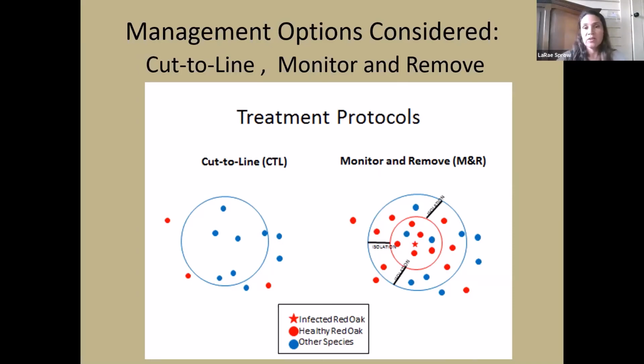So basically, you go out 50 feet, you create a line around that tree, and cut to the line would mean all the oak trees within that perimeter, you would remove all of them, whether they were dead or not. The idea there is you are reducing the ability for it to have that underground spread.